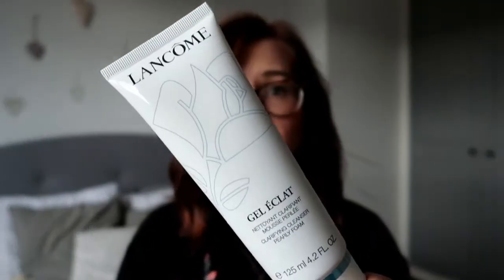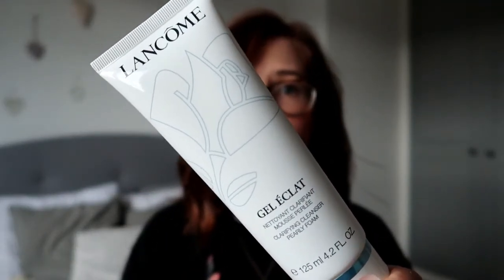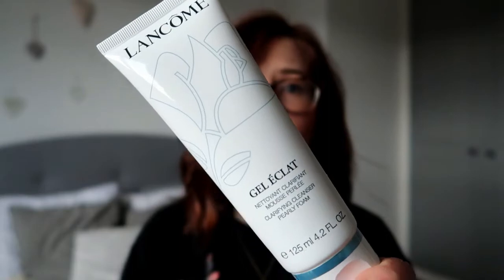And that is the Lancome, or Lancome, however you say it, Gel Eclat face wash. So it's like a moussey pearly foam wash and it's the only thing that I use on my skin. I've got quite dry combination type skin and this just suits it really well. Use it morning and night. Again, I don't really use anything else.